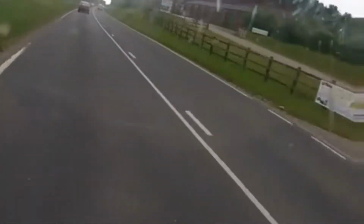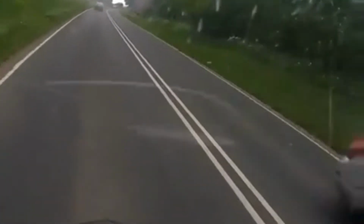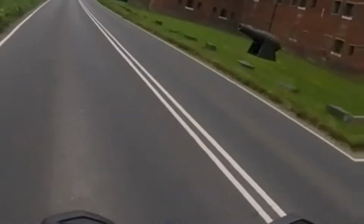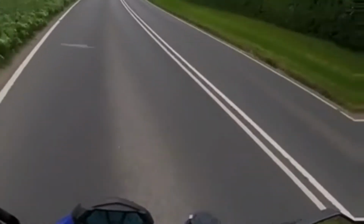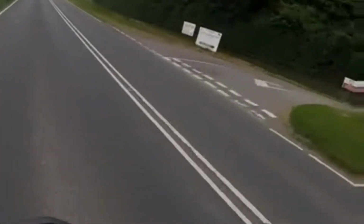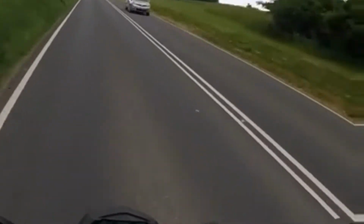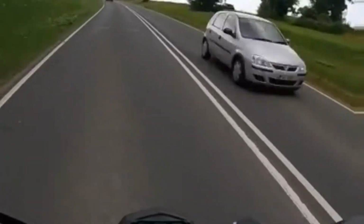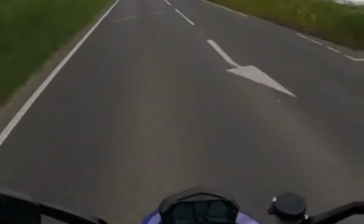Here we are. Unfortunately, that's not Nelson's fortress. So I'll have to find out what that is, because that is Fort something, but it's not Fort Nelson. Because Fort Nelson's up here. I'm going there today. So we'll have a look, see if I'm allowed in.